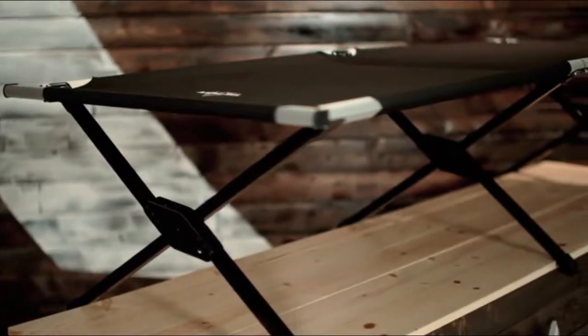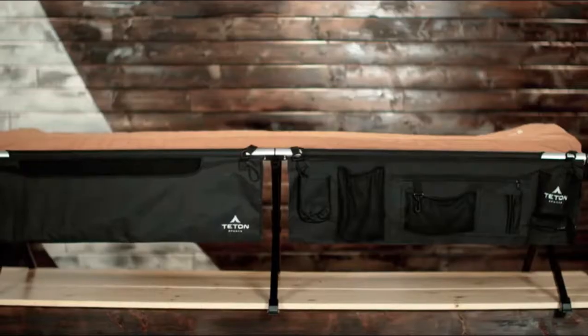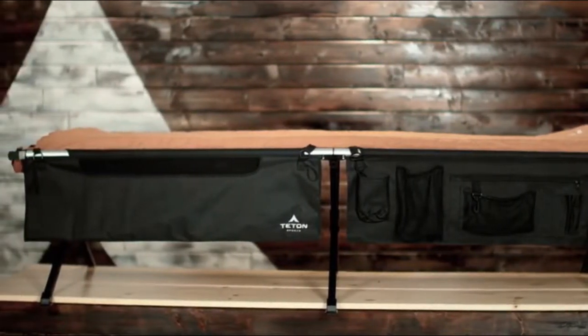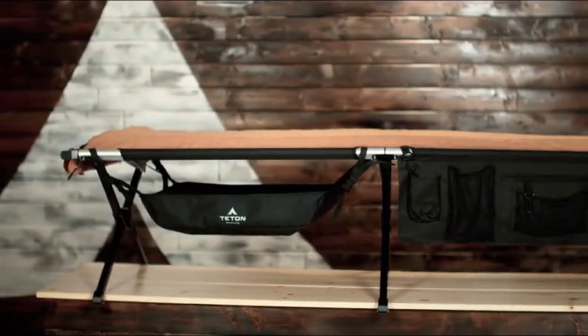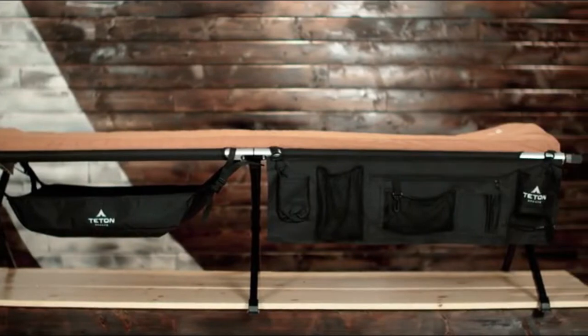The Universal Camp Cot is part of our collection of outdoor gear designed to give you the best base camp experience around. Compatible with the Universal Camp Pad, Cot Organizer, Gun Sleeve, and Cot Under Storage. You're sure to have a great night's sleep every time, and it also makes a great extra bed for guests.